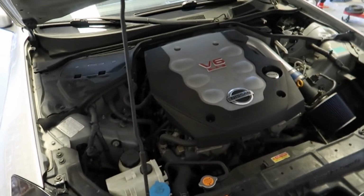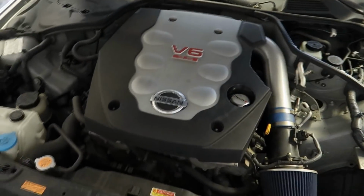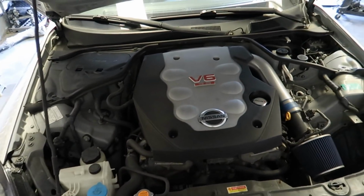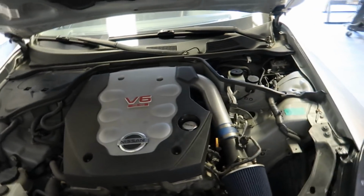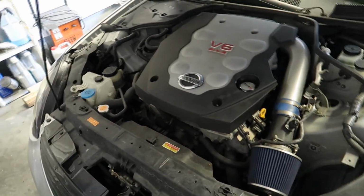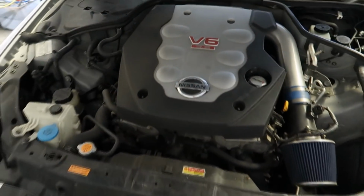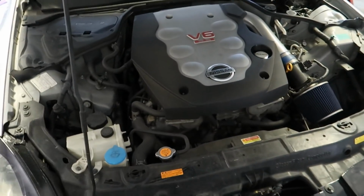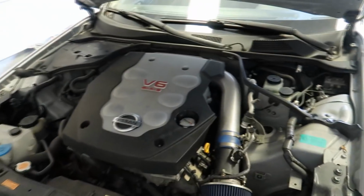So what we're going to do is replace all the coil packs, just because they're all the same age. They all get exposed to the same environment. So if one goes, then they're just going to slowly go out. So we're going to replace those. While we're in there, we're going to go ahead and put a new set of spark plugs in. Might as well, since you have to take off everything anyways to change the plugs. So we'll go over the parts and tools that we'll use to do this job. Should be pretty easily done. I haven't done it on this car yet, but it should be pretty easy to access everything.